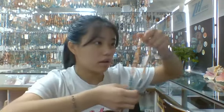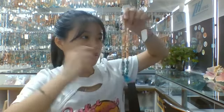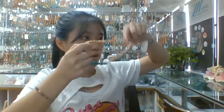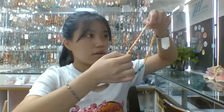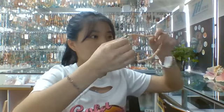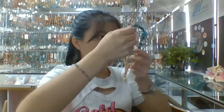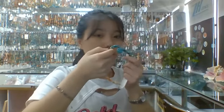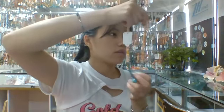And we have this gemstone necklace. Its main stones are orange spiny oyster and turquoise. This is a 6 millimeter orange spiny oyster heishi bead, and also turquoise nugget beads, which are free shape. This necklace is about 16 inch.